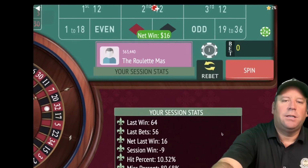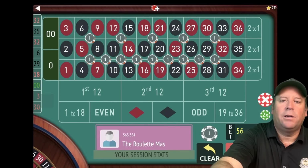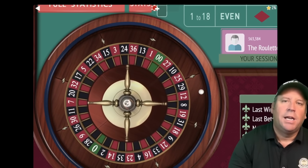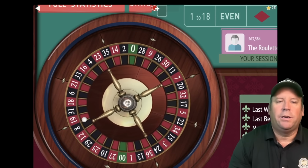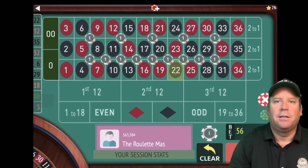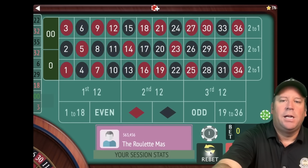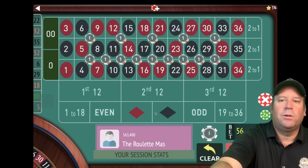And that's a $16 win there. We are now in session profit. We're at, so we'll stay at 56, and that's because that was a partial one there. Here we go. That's a 22 black. And that's a $16 win. We're up 7. And even though we didn't get our jackpot, we're in session profit.